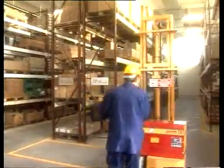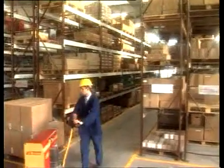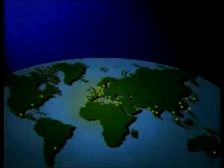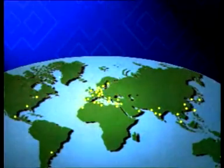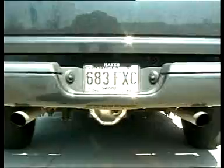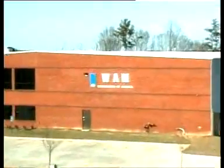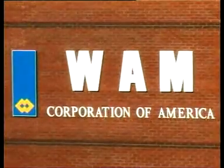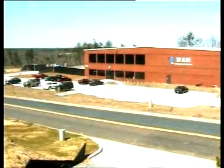Quick delivery is guaranteed thanks to a large amount of stock of components and parts at the WAM factory in Italy and at the company's worldwide subsidiaries. To supply the American market with ES-type cement screw feeders, in 1997 an assembly line was set up at WAM Corporation in Lawrenceville, Georgia.